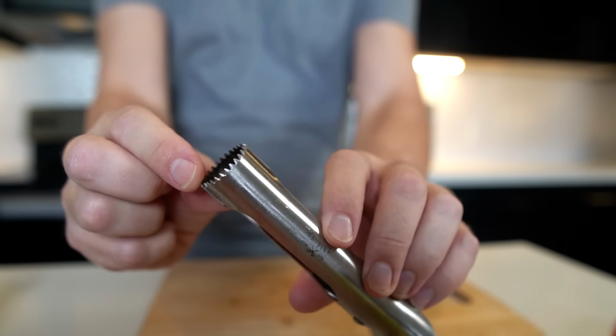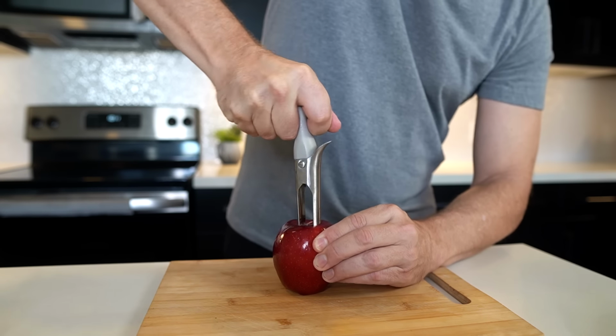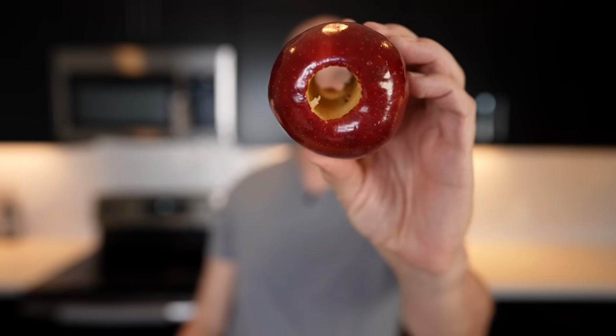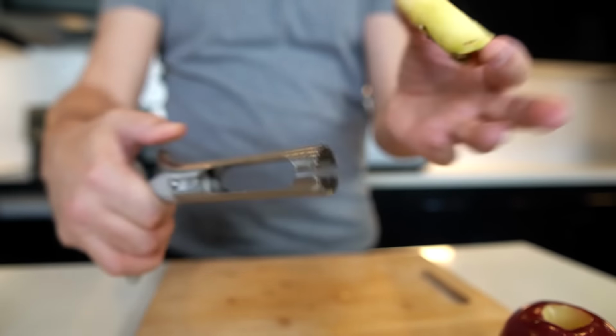It's got these teeth here, which are just kind of brutal looking. Oh wow, it's cutting through it like butter. Wow, that was no problem. Look at this. Took a second, that's a clean cut. Look at that, wow. And does it come out easily? Let's see, it opens up, it takes right out.